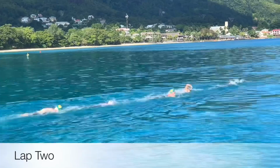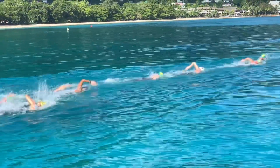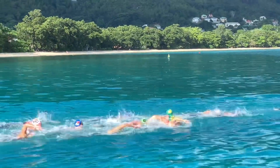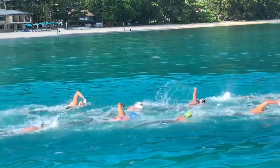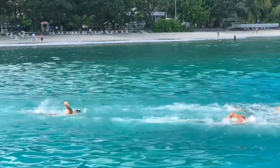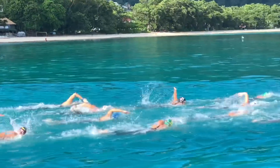And China still out in front, Australia. And then Esme from the Netherlands, I think that is. Australia, Ana Marcela Cunha from Brazil. A lot of Australians, Czech, the French, Hungary, working their way through the pack. So that is the end of lap 1 for the women's 10-kilometer race in these beautiful conditions.